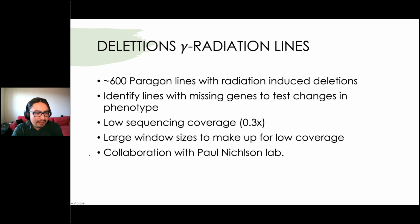So in the UK, there is this collection of almost 2,000 gamma radiation lines, but we have sequenced only 600 of them. We sequenced them with a very low coverage, 0.3x. So we wanted to know if this was enough to validate the deletions, and we are using large window sizes to make up for the low coverage. So we can do this analysis, and this is a collaboration with the lab also in the Genome Center.